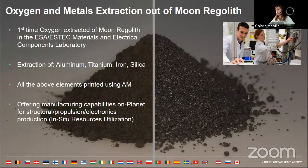Finally, what we also do is look into extraction of materials from the regolith, be it oxygen, which will help us. And I was mentioning to you the rockets that use liquid oxygen and hydrogen. So we can use it for propellant, for propulsion elements.